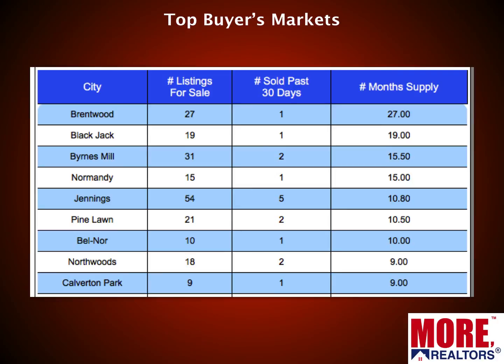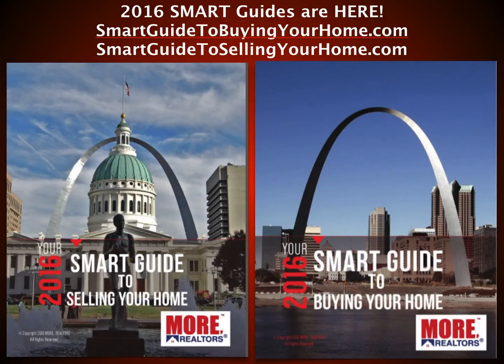Top buyers markets at the other end of the spectrum. You can see there's several here with a big supply. Brentwood, 27-month supply. Blackjack, 19 months. Burns Mill, Normandy, Jennings. Several of those are North County cities, but Brentwood certainly is not. Burns Mill is out in Jeff County. And so a variety of buyers markets out there.